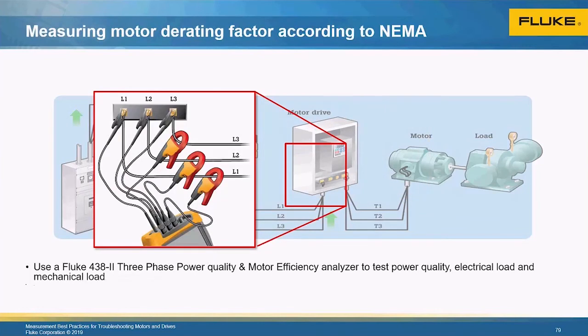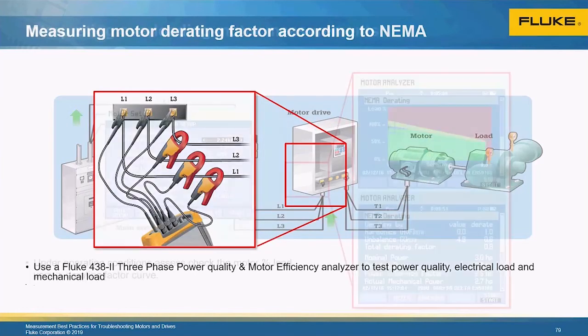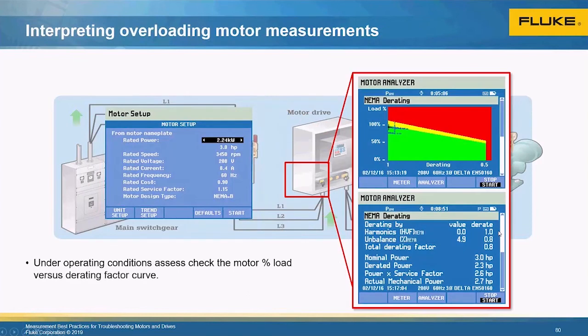So what if we could actually take those readings and plot them against what we call the NEMA derating curve, live, while it's running under the actual load conditions you're using it on? This is not like you're taking it out to a motor test stand where they try to simulate the actual load. This is the actual load. And we're trying to determine, are you inside the acceptable range, or are you severely oversized for the application?